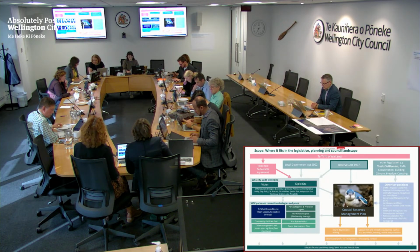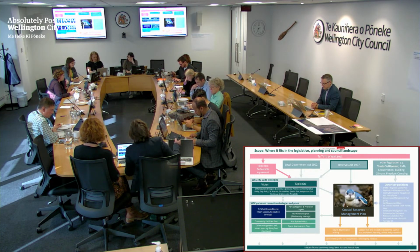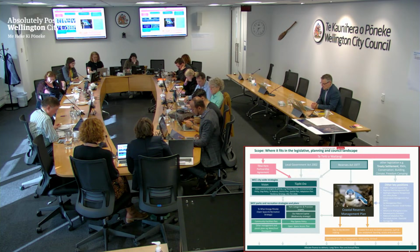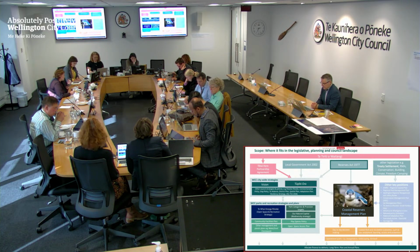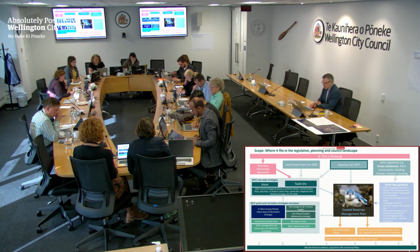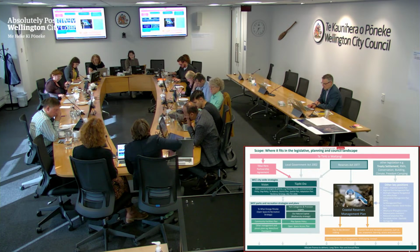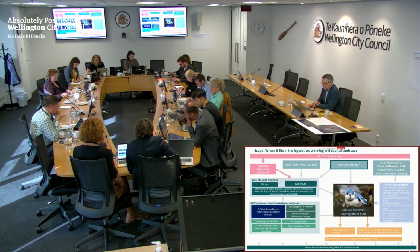And this diagram here talks about where the management plan fits within our broader planning, legislative and council landscape. And the key thing here is that it's responding to the Reserves Act. It's a Reserves Act policy, but it's also a really key part of connecting to our Te Whai o Rangapōneke, our open space and rec strategy, and delivering on some of those outcomes there, through to Piki Ora as well, and all these other key coastal management plans that are around from other organisations like Greater Wellington Regional Council we need to consider in there.